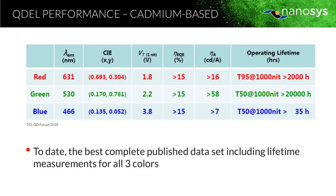I could show you data from a lot of different groups. This one I've shown is from TCL, and I show it because it's fairly complete. Oftentimes, groups don't report on all the colors, or they don't report on lifetime. Here, TCL shows they're over 15% EQE for red, green, and blue, and they've shown the lifetime. The thing your eye catches the most is the lifetime for blue. This isn't just a TCL problem, this is an industry problem. This is the big problem with quantum dot LEDs, lifetime on blue, and this really needs to get addressed.